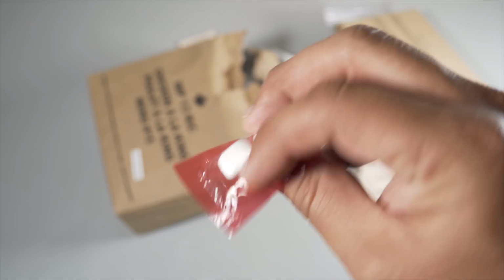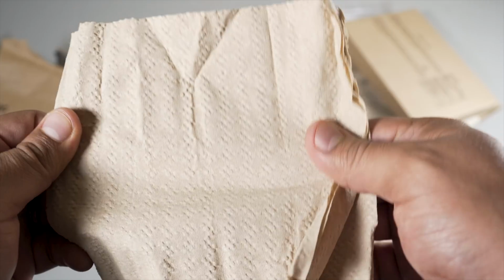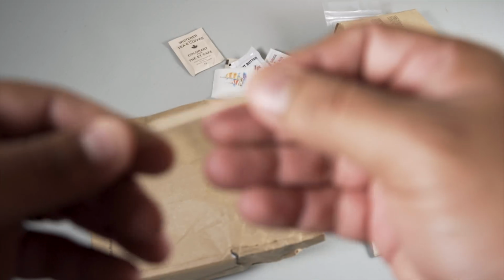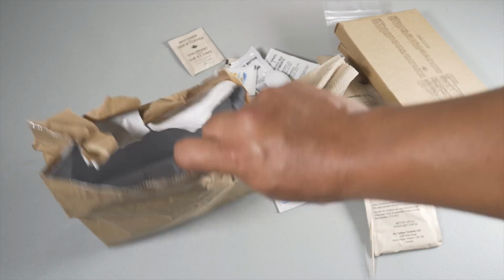We have some cinnamon gum, an extra long Canadian spoon, and the usual extra large Canadian napkin. We also get a moist towelette and a toothpick. Now that's Canadian luxury. And that's it.